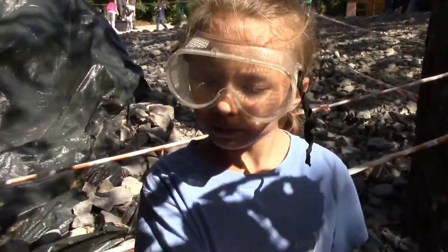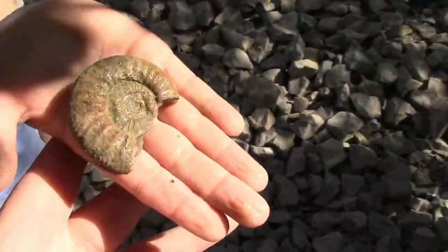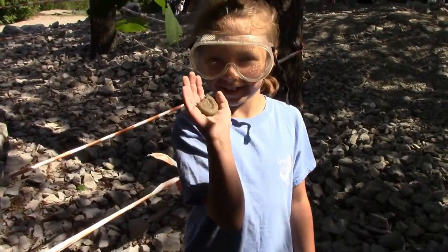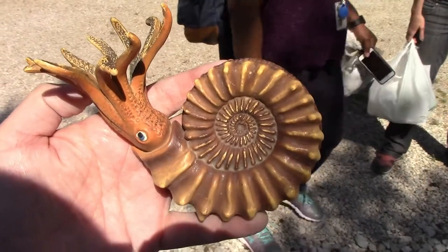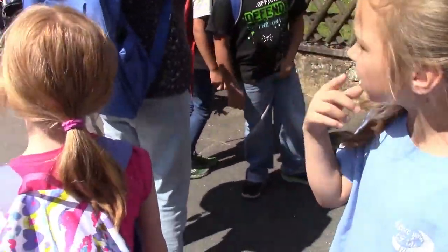What fossil did you find, Hayleigh? I don't know. Let me see. That's a fossil. How cool is that? Oh, there we go. I'm going to get a picture. Neat. What is it? It's an ammonite. Cool. This is what these fossils looked like when they were alive in the ocean 10,000 years ago. They're coming back, honey.